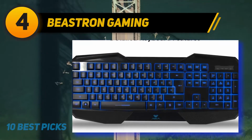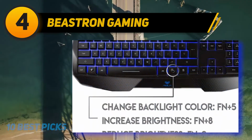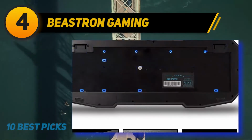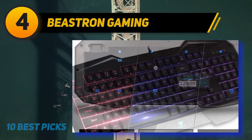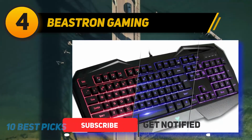Coming in at number 4 of my list, Beastron Gaming. The gamer in your life will absolutely love this keyboard, according to enthusiastic reviews. It has 104 keys, including 19 non-conflict anti-ghosting keys for an uninterrupted experience. It features an adjustable rainbow backlight to make things even more fun. It has 3 full backlight effects, 7 colors and adjustable LED brightness.